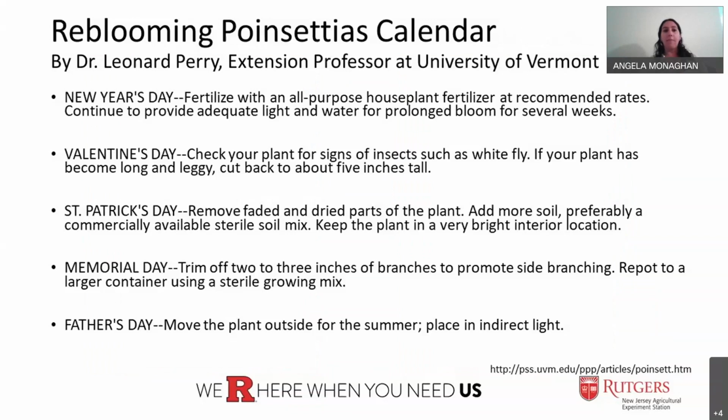Okay, so extension professor at University of Vermont, Dr. Leonard Perry, built this great calendar for folks who want to rebloom their poinsettias every year. So you don't have to throw out your poinsettia at the end of the holiday season. You can keep your poinsettia year after year and encourage it to rebloom and have it almost like a new plant every year. So around New Year's Day, you want to fertilize with an all-purpose houseplant fertilizer. You can read the recommended rates on the product label.